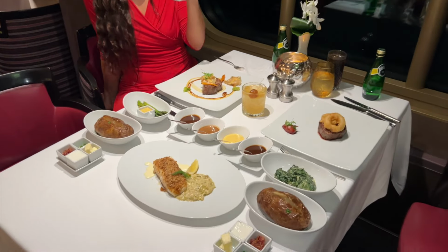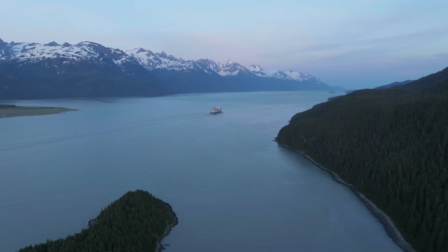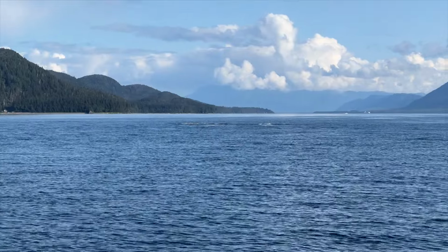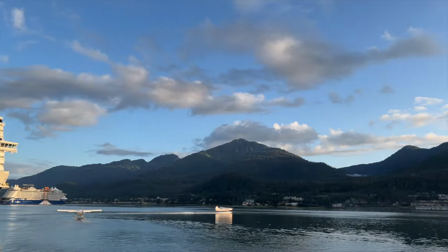If you are looking to see what the experience is like from start to finish of a 7-day Alaska cruise with the established cruise line that has been sailing for over 75 years, be sure to follow along to see the best excursions, specialty dining, and more.